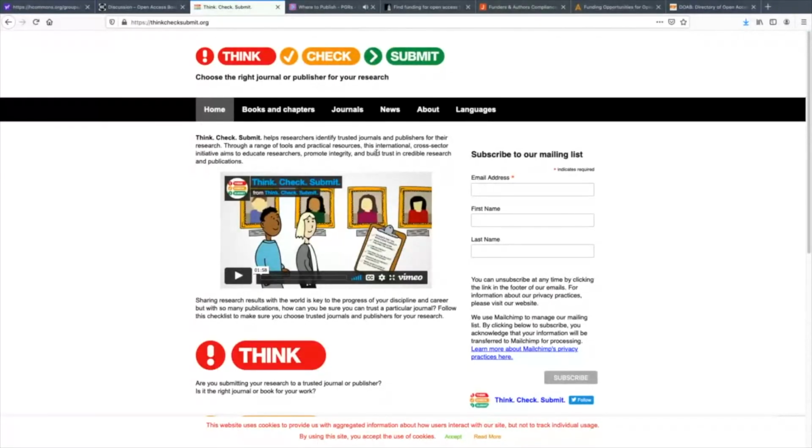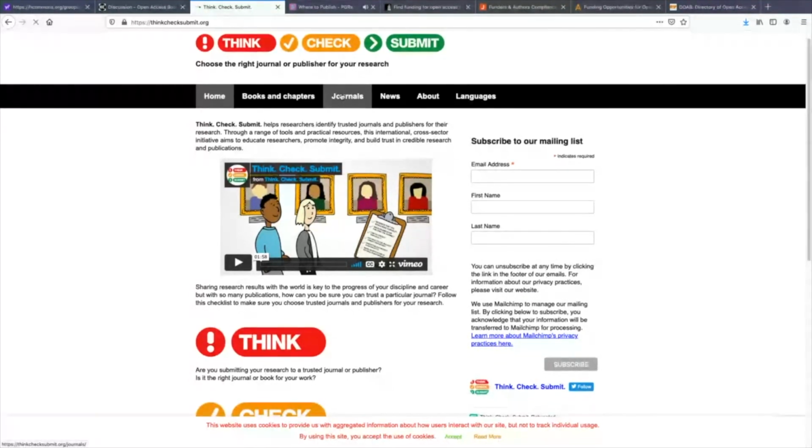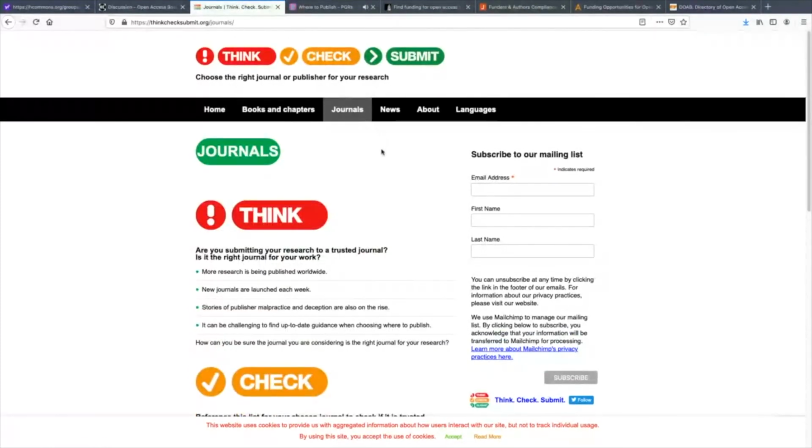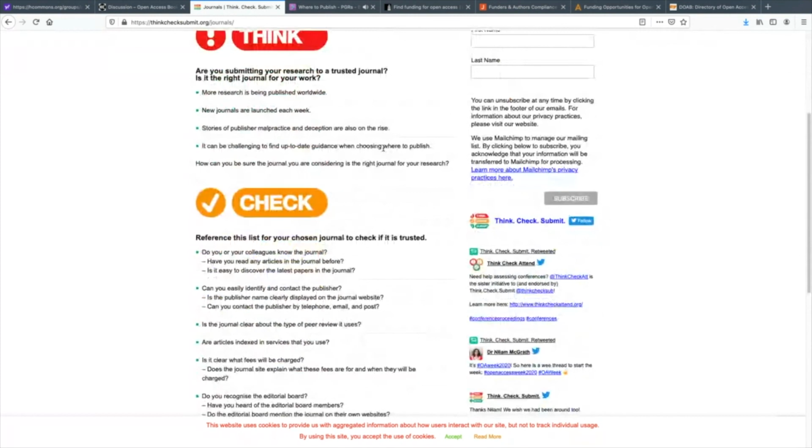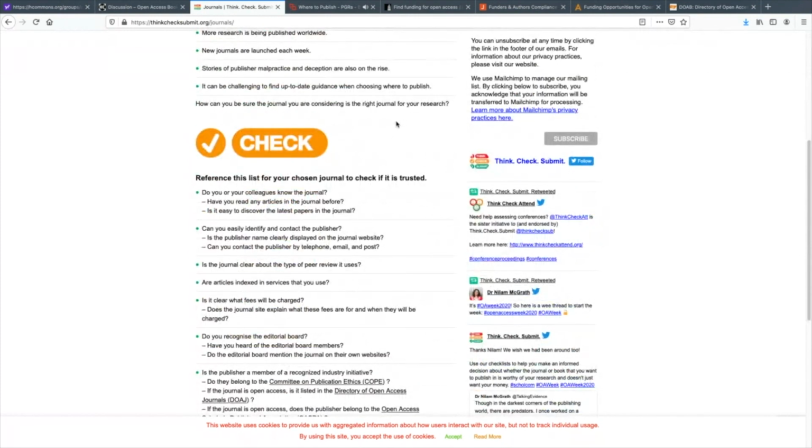Okay, so this is Think, Check, Submit. For journals, you can go to the journals section, and it goes through the process of: are you submitting your research to a trusted journal? Is it the right journal for your work? There's a checklist here to check that the journal is actually a trusted, credible journal. Do you or your colleagues know the journal? Have you read any articles in the journal before?